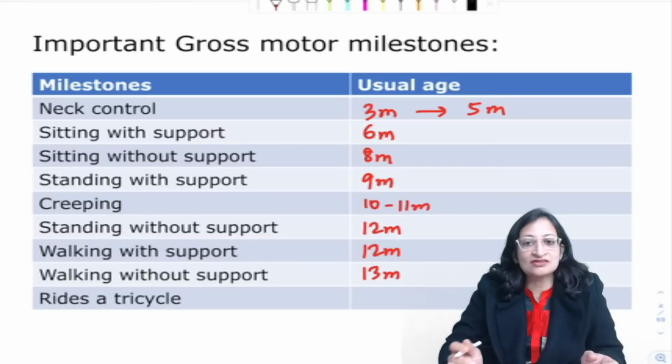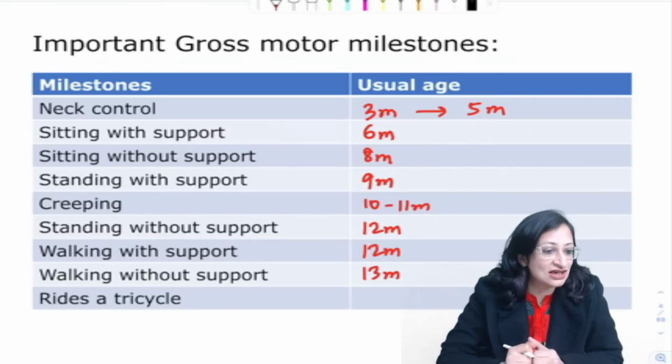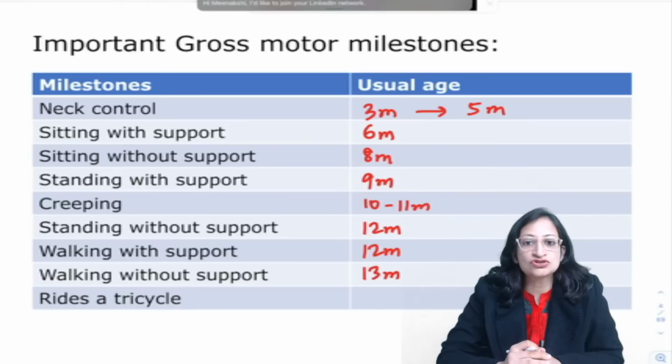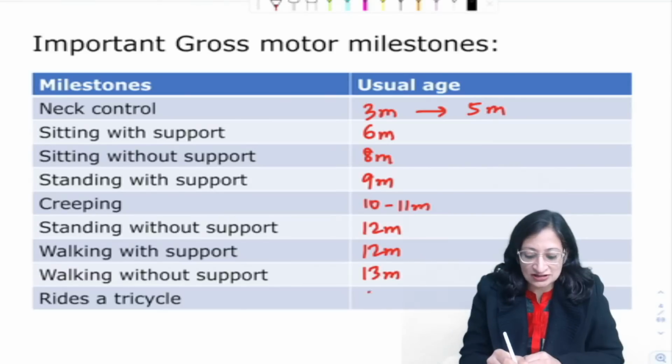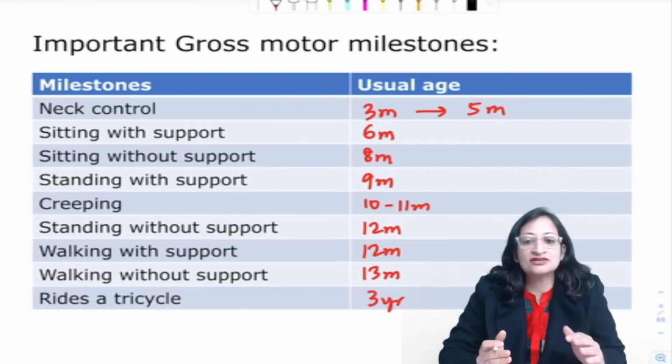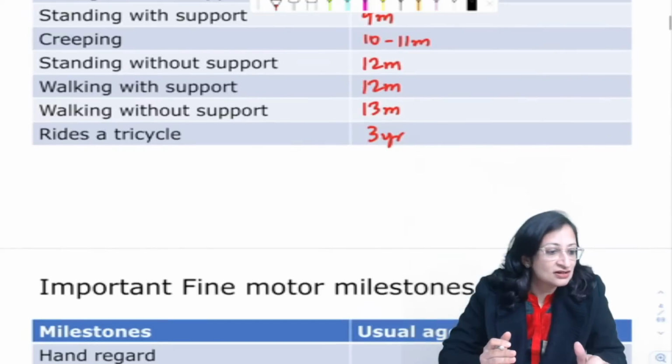And when is a child able to ride a tricycle? Come on, tell me. When is a child able to ride a tricycle? A very important, must know milestone which you must remember. Very good. So at 3 years of age, a child is able to ride a tricycle. We all know a tricycle has three wheels. So riding a tricycle at 3 years of age. Very good, right? So good.